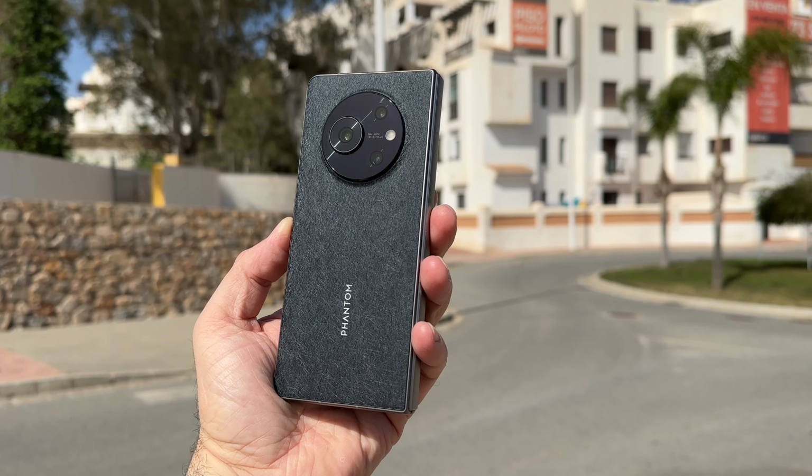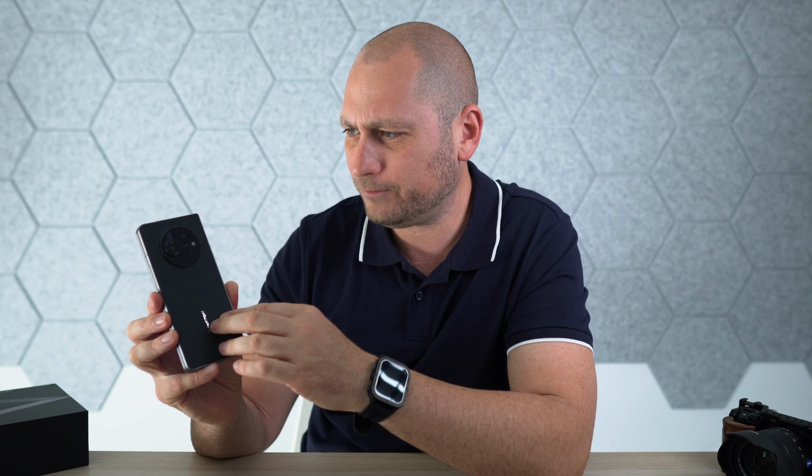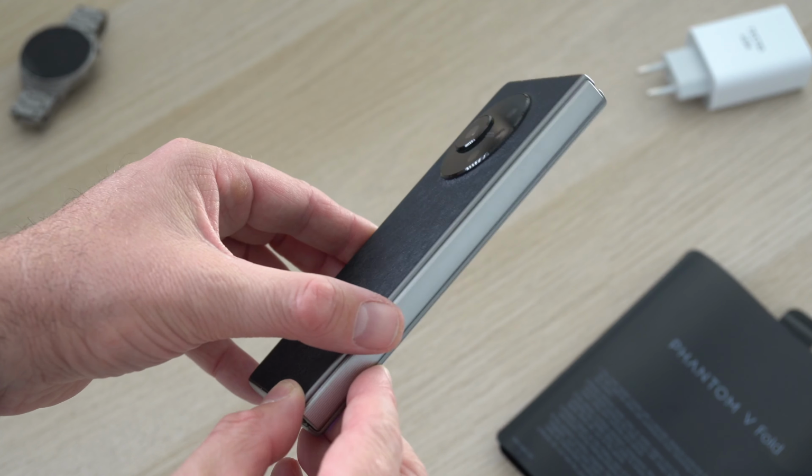Talking about this side here, this is the side that has the camera system on. It is made out of some kind of plastic, but it has this very interesting texture on it. It even sounds pretty cool. I'm not sure if you can hear that, but the phone does look different with this texture here.